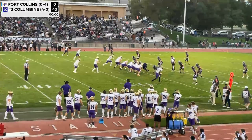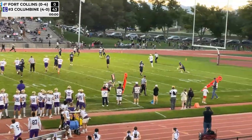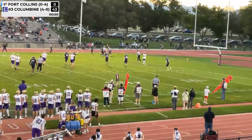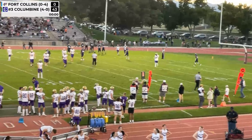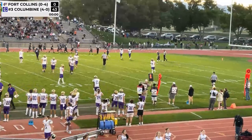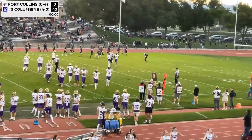Trips left. Takes a snap looking left. Got Morales if he wants him. It could be intercepted. And it is. And it will be a touchback. So another drive stalled by an interception. And that'll be it for the first half.